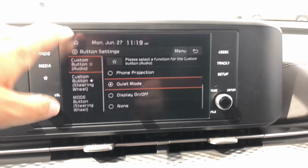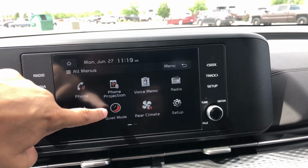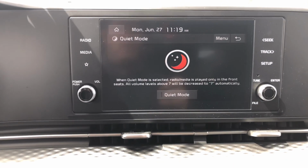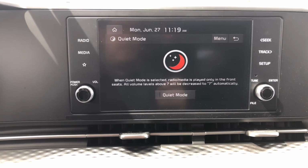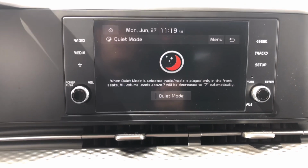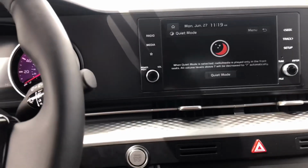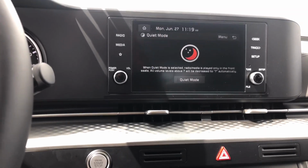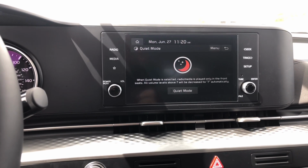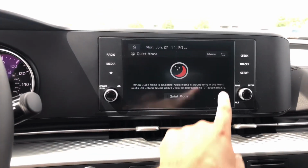So what quiet mode does, I'm gonna press little house takes you home, all menus, quiet mode. What quiet mode does is when you have your radio on or anything that's playing volume, it'll automatically turn that down to volume level 7, and it'll only play the volume in the front speakers. So what that means is if you have people sleeping in your second or third rows, they're not going to hear the music as much, because the speakers are only going to be set to level 7 up front, and it's going to give them that quietness. So that's kind of cool.